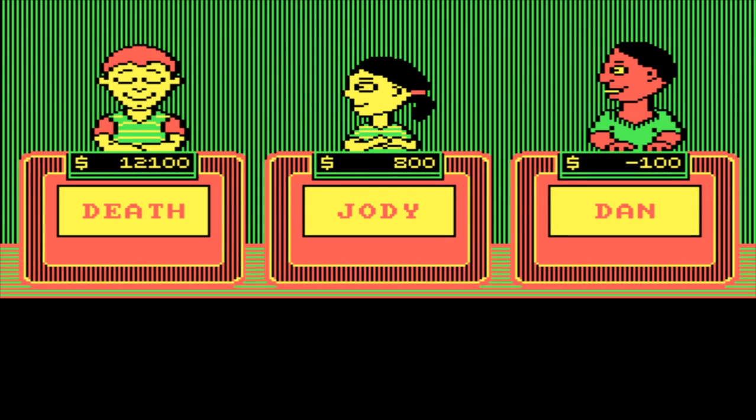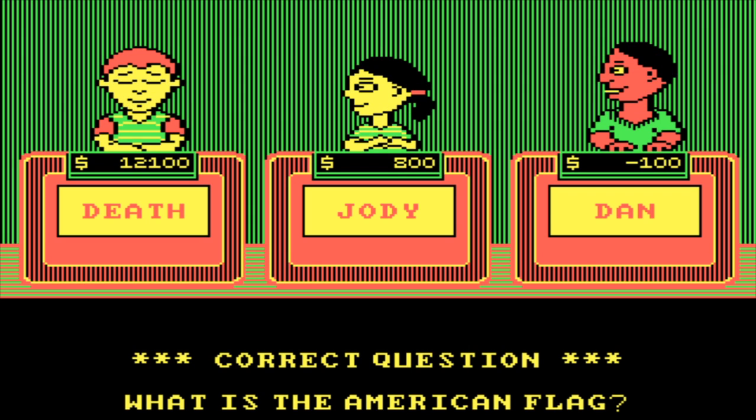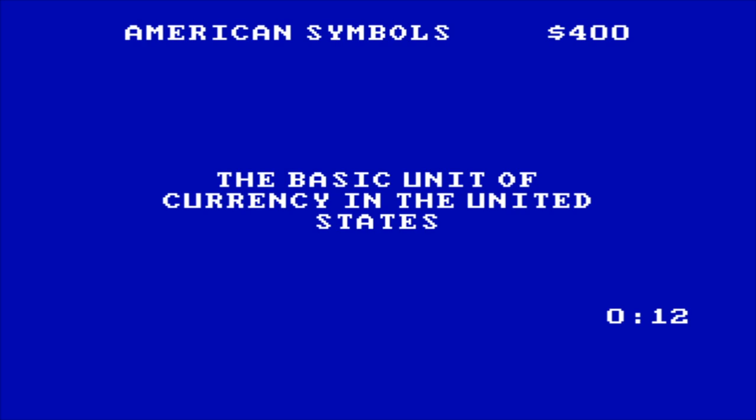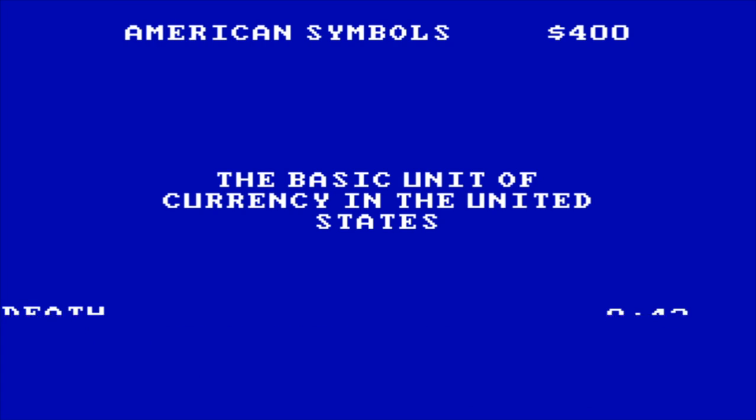It is believed that Betsy Ross was the seamstress of this banner. What is the American flag? Or Old Glory? The basic unit of currency in the United States. What is the dollar?